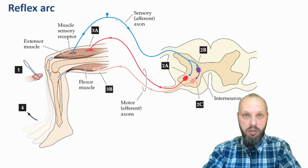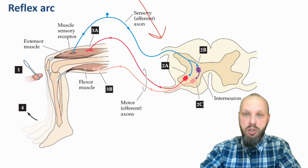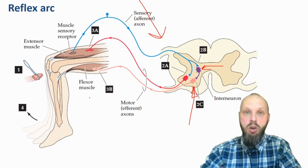Elongation leads to contraction. But at the same time, another interesting thing happens for the complementary muscle on the lower side of the thigh, the flexor. The same neuron that sends information to the spinal cord also activates an inhibitory interneuron, and this inhibitory interneuron inhibits the motor neuron that goes to the flexor. It doesn't necessarily shut it down completely, but it makes its spiking less, and this also helps to move the leg back.